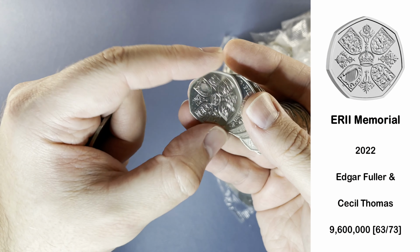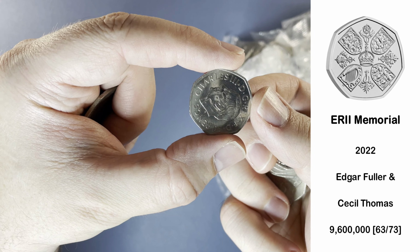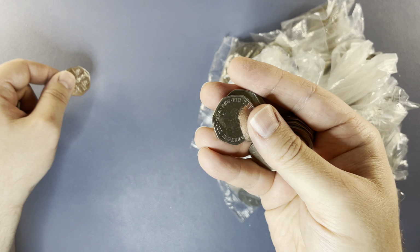And the first find of the day is the Memorial 50p. So we have the mintage figures on this one now confirmed. Oh dear, I can never get this the right way around. There we go, that's right. No rotation error on that one. So that one is not a keeper.